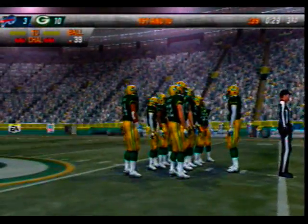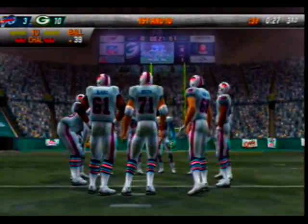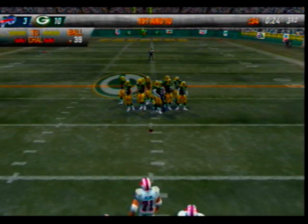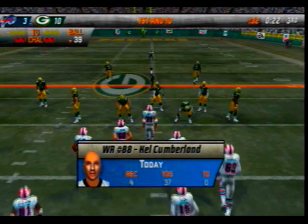Well, you look for the open guy in any play, but there is a progression. You look to your first guy, then your second, and so on. He did a nice job of going through the progression. Ball on the 39-yard line.